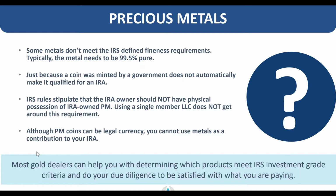And although precious metals coins can be used as legal currency, you cannot use metals as a contribution to your IRA account. So if you're ever looking to add money on an annual basis to your IRA, say for example, a traditional IRA, you could put in $6,000 this year into an IRA account per IRS guidelines. That contribution has to be made in actual cash. It cannot be made in the form of the coins. If you own coins personally, you can't just simply contribute those to your IRA. You would actually have to put other cash into your account and use that cash to buy the precious metals.